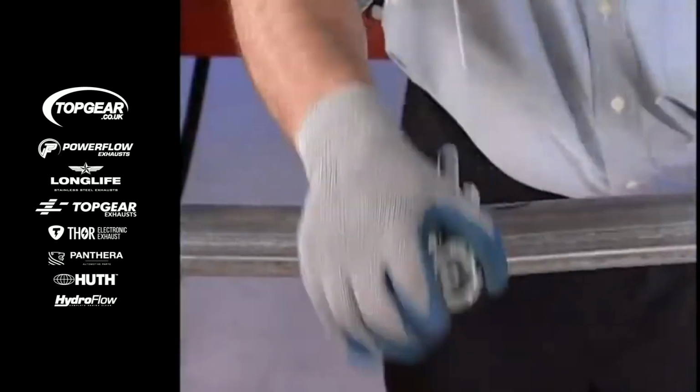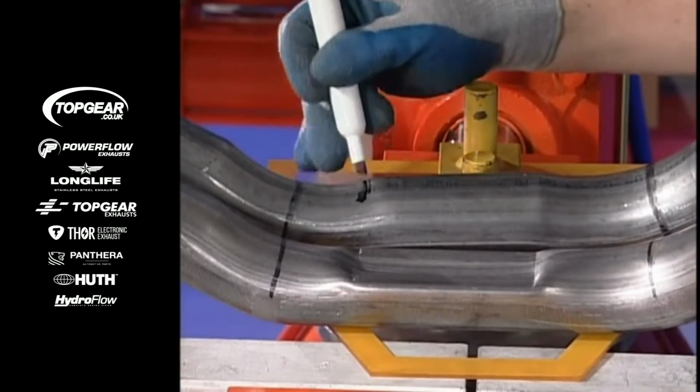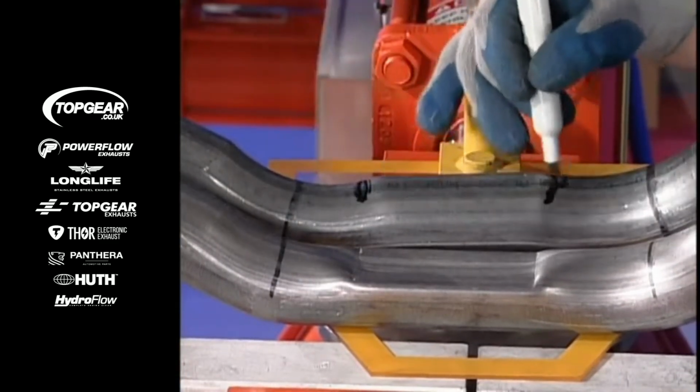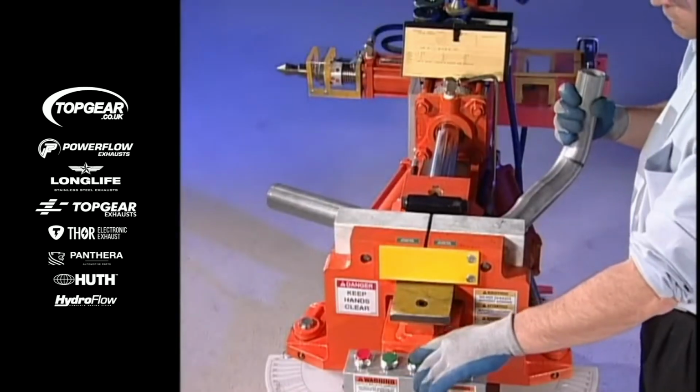Lastly, cut the pipe to length. The card directs us to flatten as required. So line up and mark the flattening point based on the original pipe or from the vehicle itself. Use tool 852 to flatten the pipe.